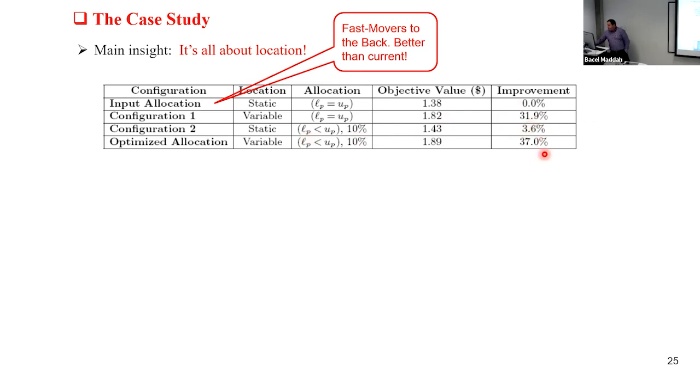So that means that out of a total of 37% improvement in the impulse profit, most of the improvement is coming from the location. And this is interesting for us because in the classical literature, it's all about the space, not about the location. What we're saying here is that, in contrast to the literature, what you should worry about maybe more is not how much space you allocate to each product. What gives you more impulse, more profit, is where you locate the category. That's the insight from this.